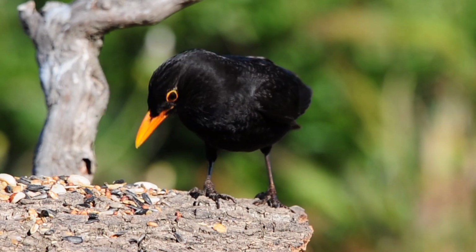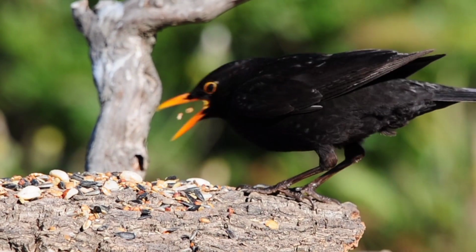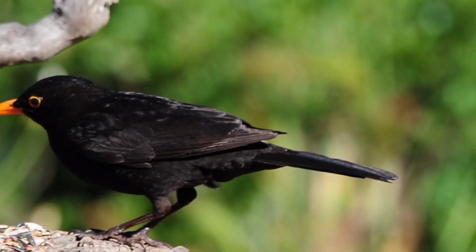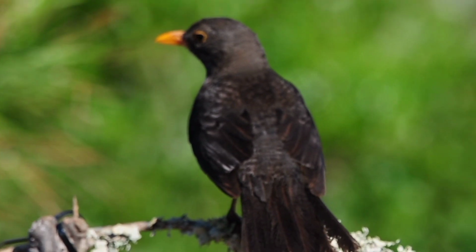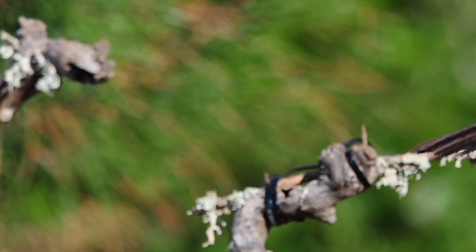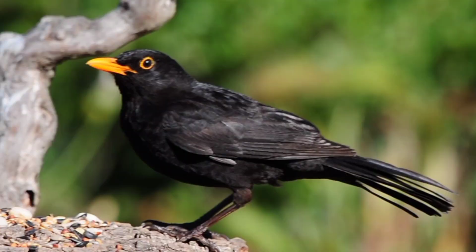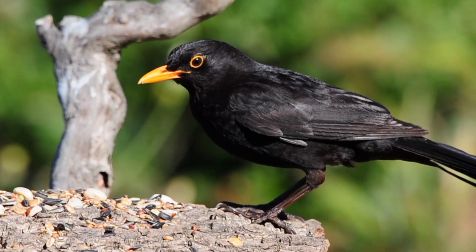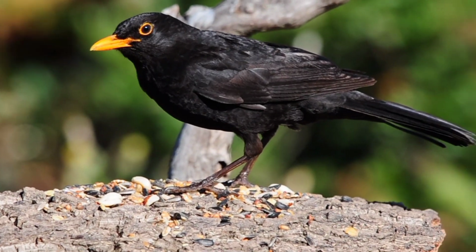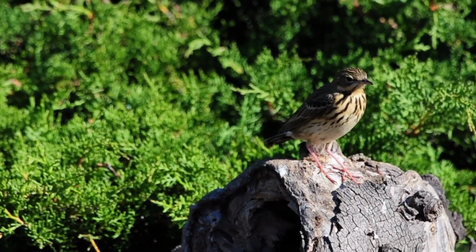The new feeding trays that I put with the bark are working well. The blackbirds found them already, both the male and the female here. There's the male, and there's the lighter coloured female on the top. Beautiful. Lovely to see. It's nice when you see these things work like this, and they seem to have adapted to it very quickly. Oh, we have a lovely tree pipit here just arrived.